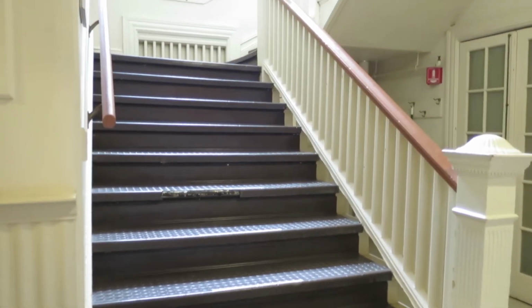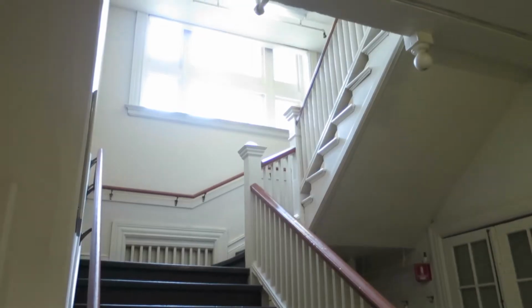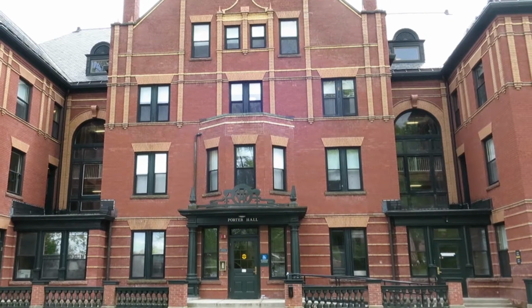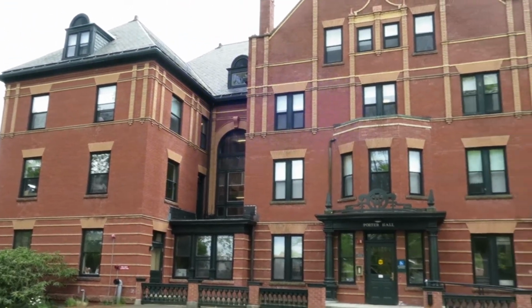It's right next to Blanchard, the campus center. I had classes in Porter, so I would just go downstairs to class. It's right next to a lot of the academic buildings. It's in the middle of campus, and it was such a great place to live. I loved my room. Can't say enough good things about Porter.